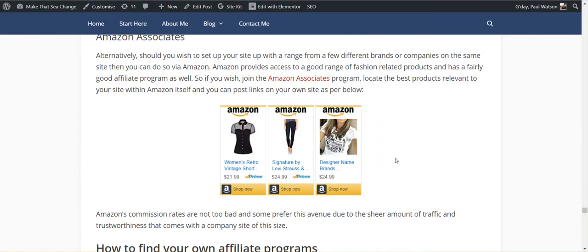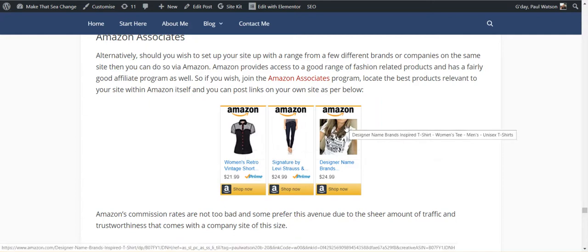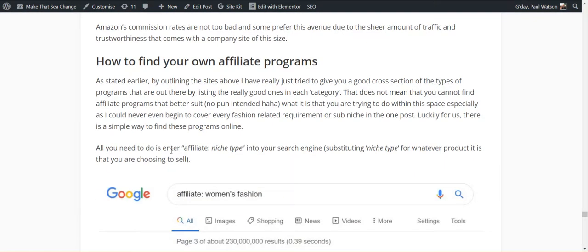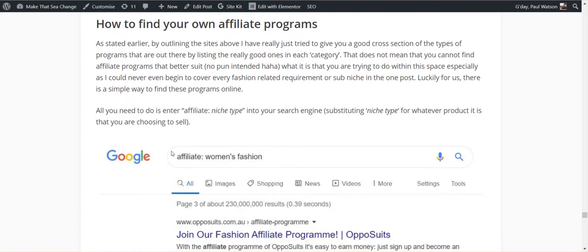Okay, as usual, if you are not sure what you want to deal with, if you're not sure which programs you want to do and you're starting off, maybe give Amazon a shot. You can join Amazon Associates, and you can sprinkle Amazon clothing links all through your blog posts and sell your clothes that way. And lastly, as I mentioned earlier in this video, there is a lot of fashion there.